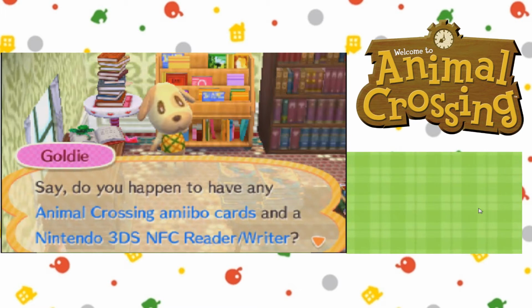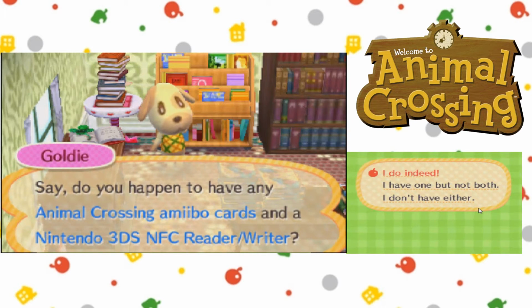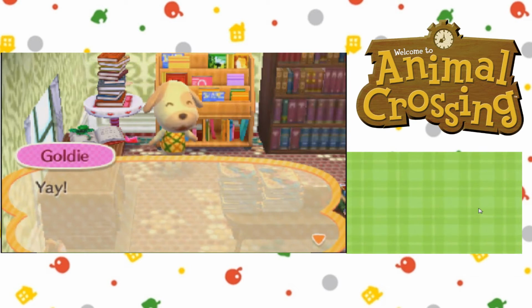Do you have Animal Crossing amiibo cards and a Nintendo 3DS NFC Reader/Writer? Well, I have about 50 amiibo cards, 62 if you want to count my duplicates. And I do have both of those, but unfortunately, I have to explain something in a second.